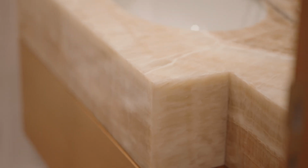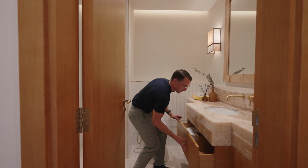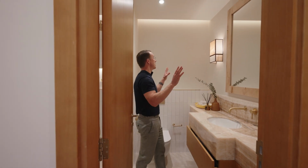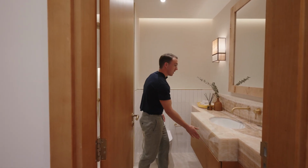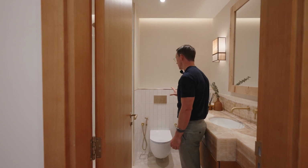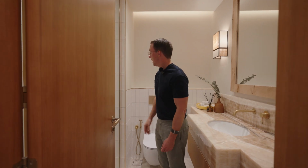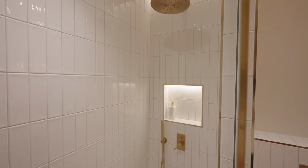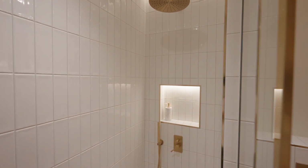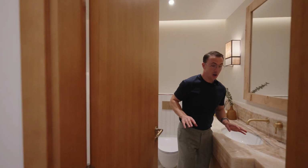The vanity below, we have storage underneath the vanity. Then we have 2 beautiful lights framing the mirror. We have the subway ceramic tiles, glossy tiles, both behind the toilet and in the shower. And we have the niche as well behind the shower where you can store all of your soaps and shampoos. So it's really convenient. Again, this is probably the smallest room in the house, but there's so many nice features in here. I really wanted to start off with this.